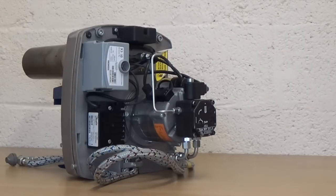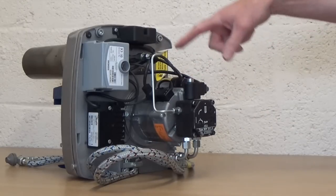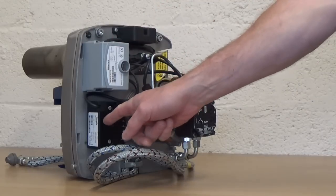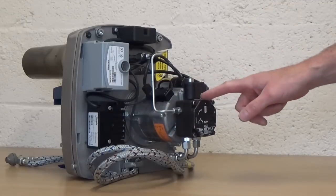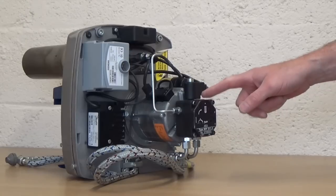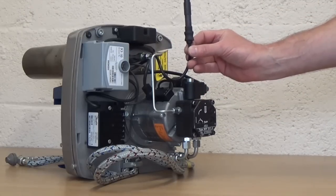The burner consists of a 90 watt motor and capacitor, a Siemens control box, a spark igniter, and a Danfoss fuel pump. For protection when the burner is operating, a UV photocell is also fitted.